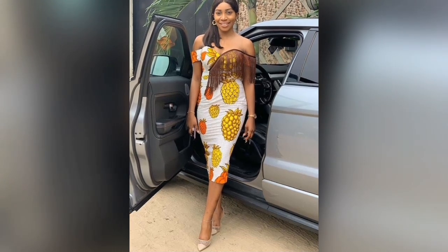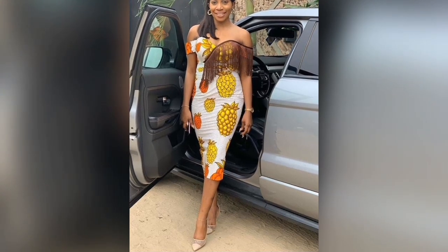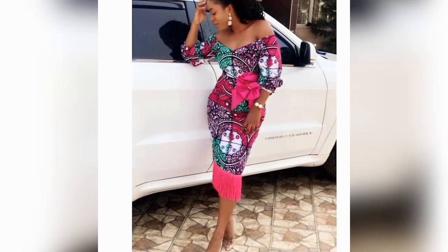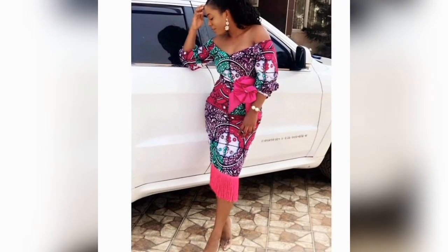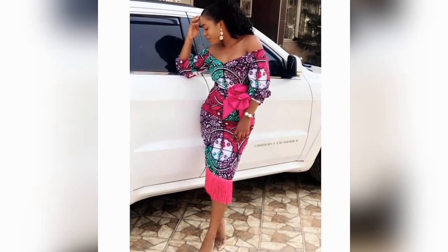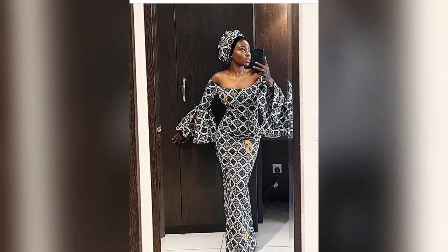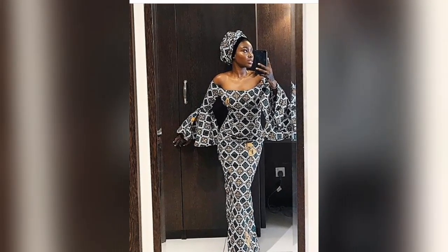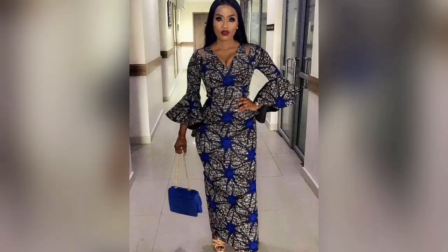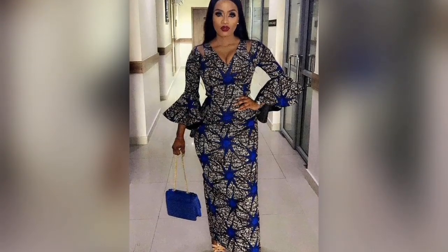Yeah, this is simple and beautiful. Pineapple fabric, guys. This is also three-quarter. Yeah, this is off-shoulder sweetheart gown. All you are going to do, make sure you watch this video to the end because you are going to love everything on this video. Yeah, I also love this. This is simple and classy.